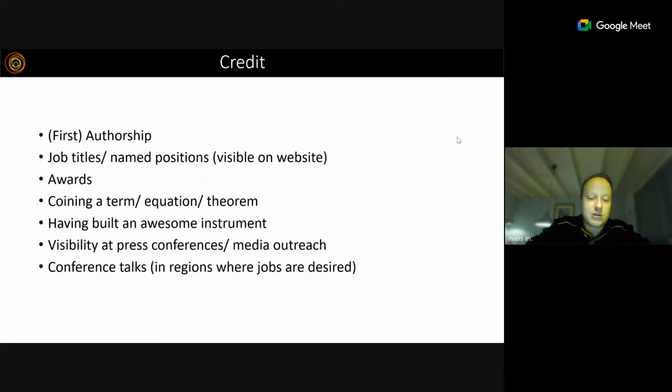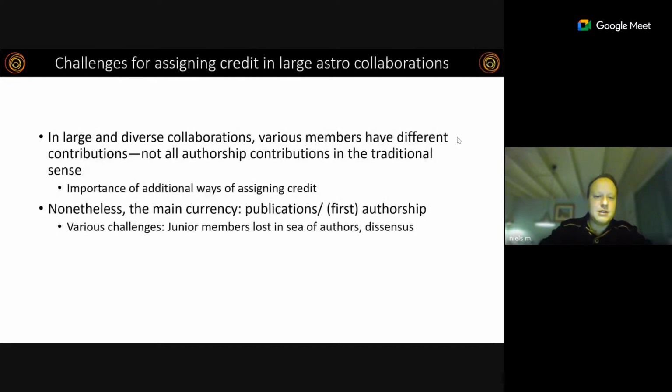Similarly with conference talks, need to be careful. How do you distribute conference talks? How do you make sure that it's in regions where people want to get jobs, if they're looking for jobs, etc.? So these are some of the credit considerations. Nonetheless, as I said, the main currency still tends to be publications, especially being a first author.